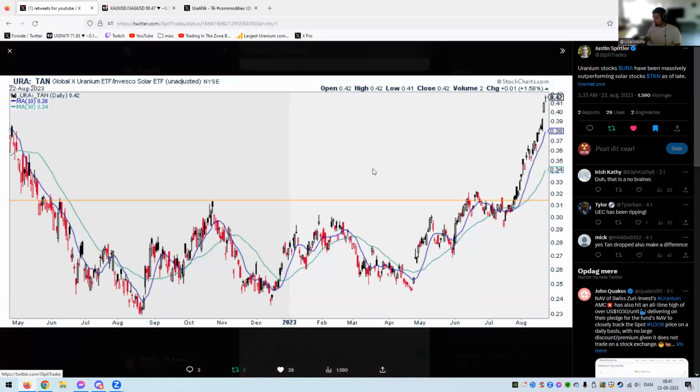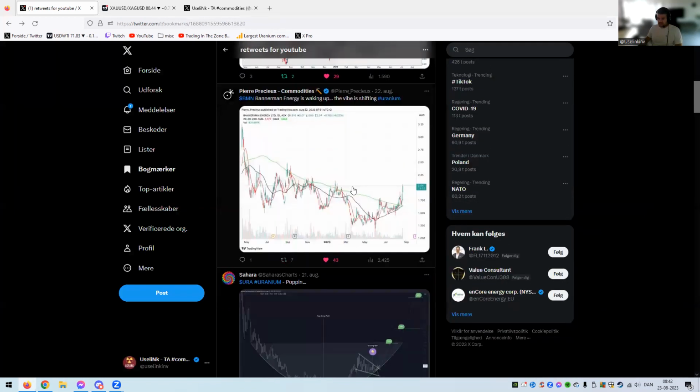Justin Spittler, uranium stocks, URA has been massively outperforming solar stocks TAN as of late. Look at this. This is a 2-year long chart. Horizontal support, blast off here. Again, to me, it looks extended to the upside. So I'm not saying that uranium will go down, but I'm definitely saying that TAN could be in for a retracement to the upside again. But yeah, massive outperformance by URA. I like that a lot.